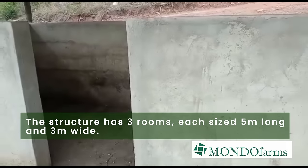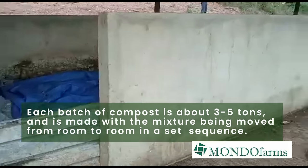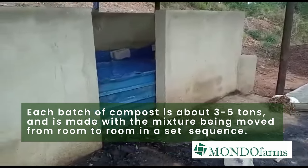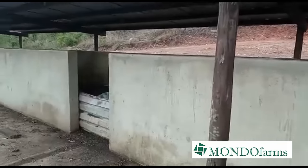First room, number 2 room, number 3 room. Compost house, yeah, Mondo Farms.